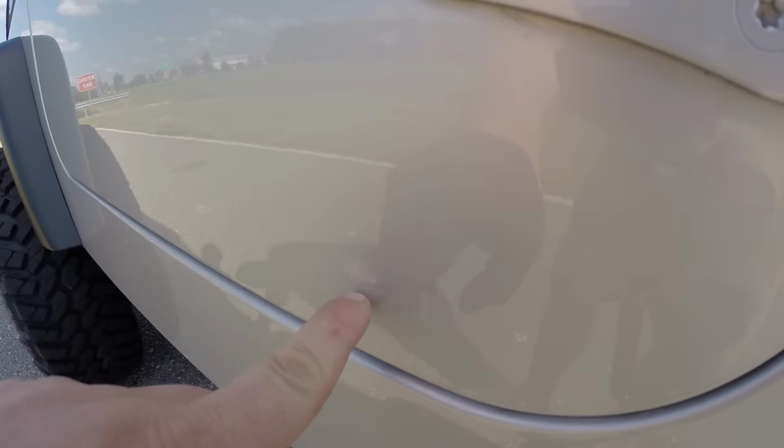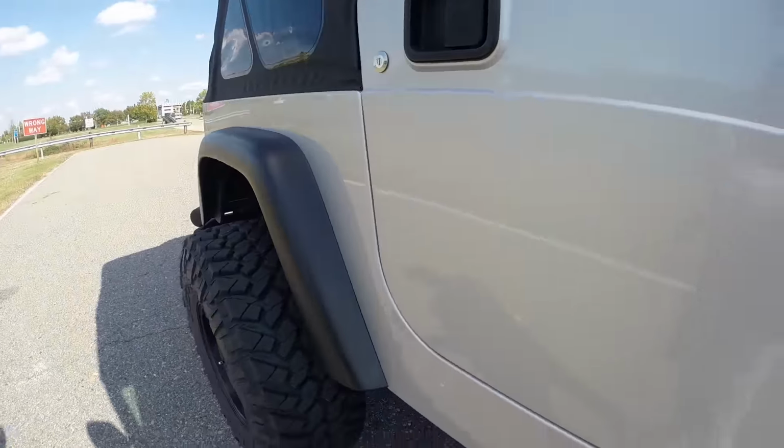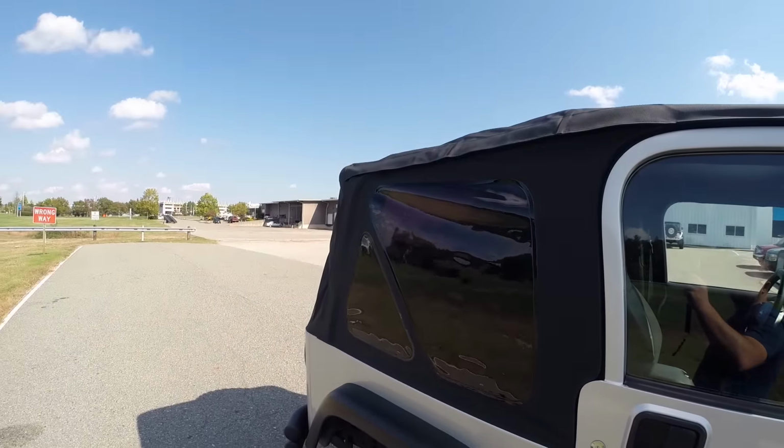Had a little ding there that was touched up. A couple other spots. They have tiny little rock chips that have been touched up. Just common rock chips on the front end.